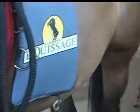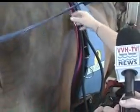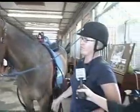This is the Equisage. It's a simple machine, but it's amazing. It sends a little bit of a current through the whole body. It sort of massages their whole body. And the horses actually love this. They really get relaxed with it. So I use this before and after competing and or jumping big jumps.